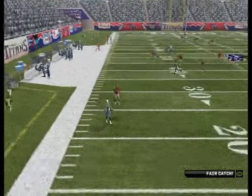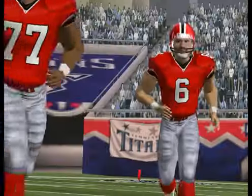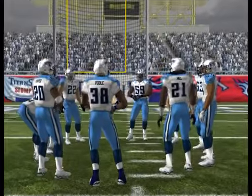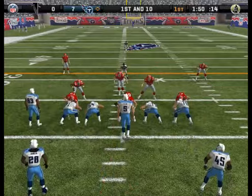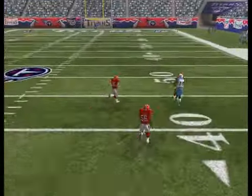And he waves for the fair catch. Fair catch made at the 22-yard line. Ball on their own 22. Here it comes. Rush in. Too deep. Split back this time with the pass.